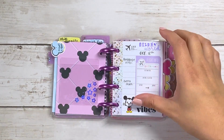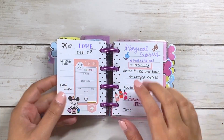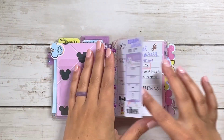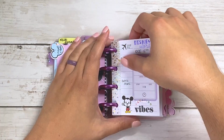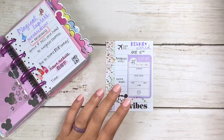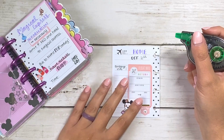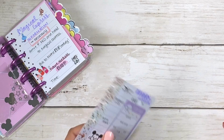I'm just going to white out the dates, both here and on the return flight home. And then that way I can just put the flight info in after that, because there's no reason for me to redo all of this. It's super cute, and the only thing that's changed is the dates. So I'm going to rip this out, and I'm going to pull out my washi tape, and we are just going to white out the 18th portion, and then I'm going to flip it over and white this section out.